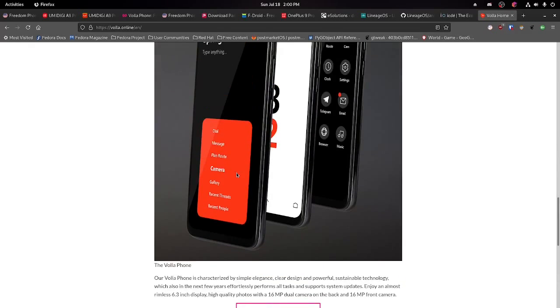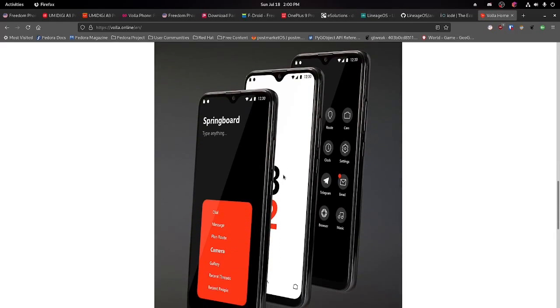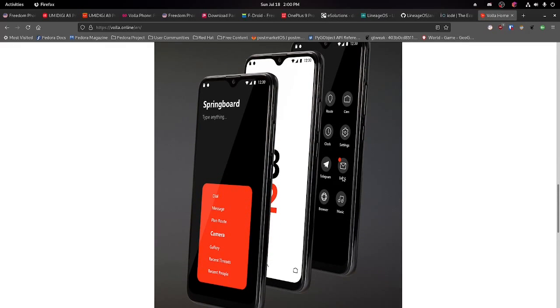However, I still think this is a good option if you want to just use your phone to get some email done, or listen to music, or use Telegram, or just SMS. You kind of want to use a smartphone similar to a dumb phone. This is probably one of the better options if you live in Europe.